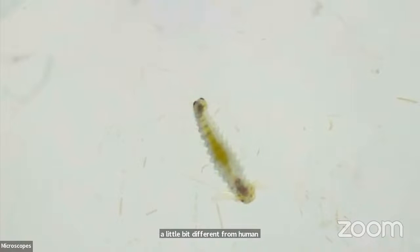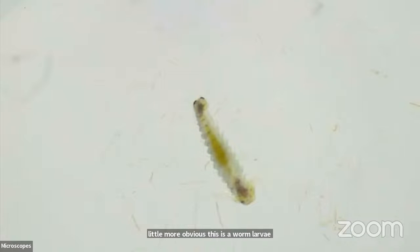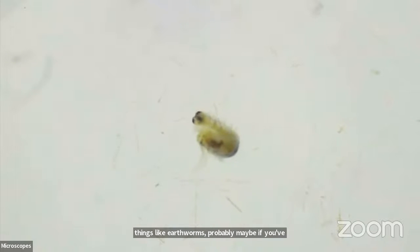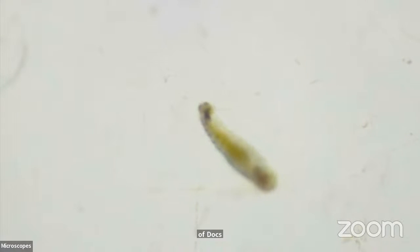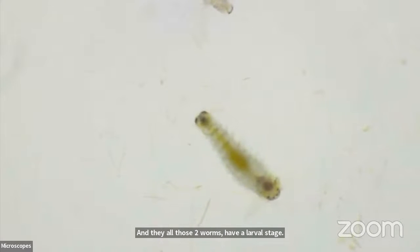Okay, what are we looking at now? What could this one be? Totally, Debbie's on it straight away. This one's a little more obvious. This is a worm larvae. So lots and lots of segmented worms live in the ocean. Many thousands of species even of segmented worms. Segmented worms that you are familiar with are things like earthworms probably. Maybe if you've been to the ocean before and you go down to the docks, you might see tube worms growing on the underside of docks. And all those tube worms have a larval stage that kind of looks like this. So if you look really closely, you can kind of see the segments just like on an earthworm.